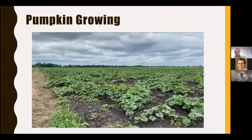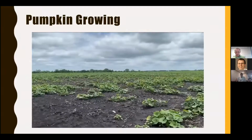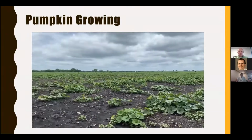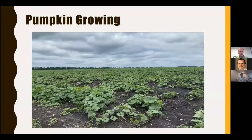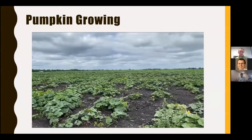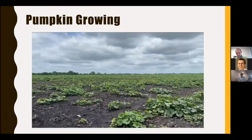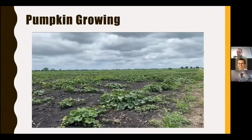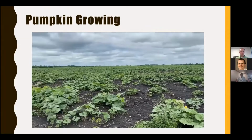I'm near Canton, Illinois, and I would be willing to bet that the farmer of this pumpkin field probably has a contract with Libby's to grow these pumpkins. Typically, when farmers have contracts with a company like Libby's, the farmers are in charge of growing the crop, and Libby's comes out and does the harvesting and takes it to process it at one of their plants. So the farmer does everything up to harvest point, and Libby's takes it from there.